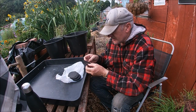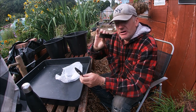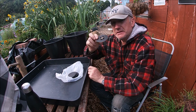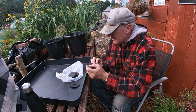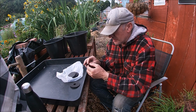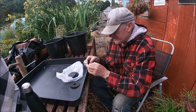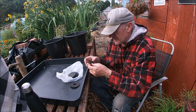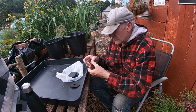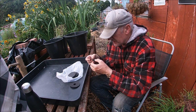Hi guys, I've just got the rest of my plant collars here, and I thought what we'll do before we start planting them out, putting them on the... that's a bit silly, went the wrong way there. Gotta concentrate on what I'm doing here with this, because there is a right way and a wrong way to do these.